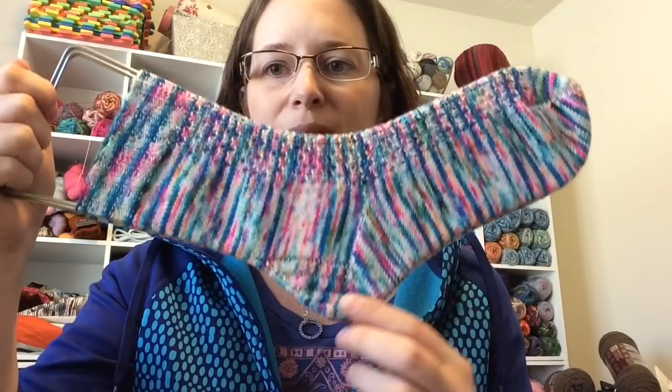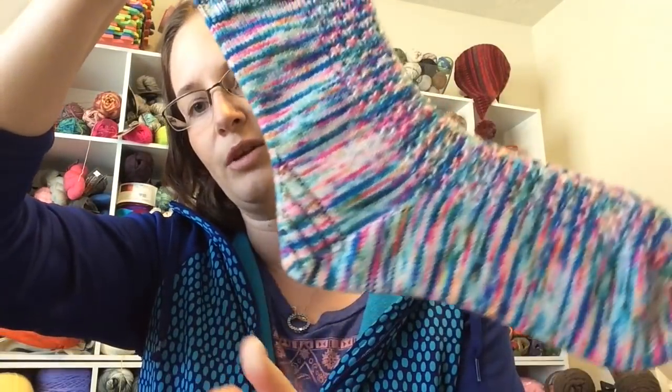Anyway, moving on. I did the Vanilla is the New Black heel, which I have not worn in shoes yet, but just trying them on, it fits really great.